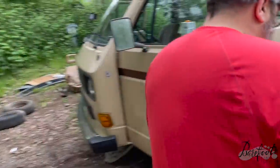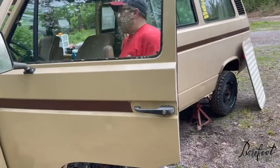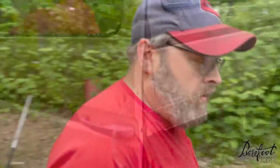Okay, so with a known good headlight switch, that didn't solve it. The headlights could be burned out. They could just be shit. So let's pop the grill off and check that.